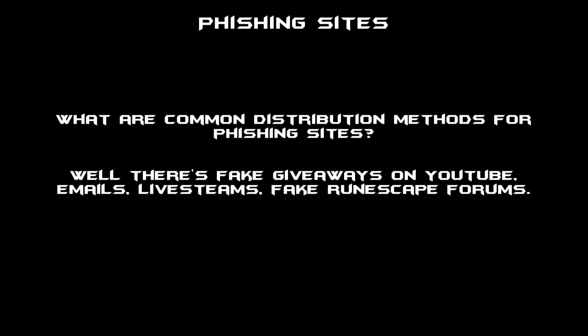Okay, next up we have phishing emails, which will be an imitation of a Jagex email, and they'll send you an email saying that your account has either been flagged for scamming or botting or something like that, or offensive language, and you have to log into the RuneScape site in order to clear up the offenses or something like that. Or it could be something completely different, like you've run out of membership and you've got to log on to upgrade your account, anything like that.